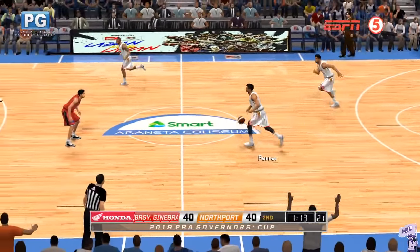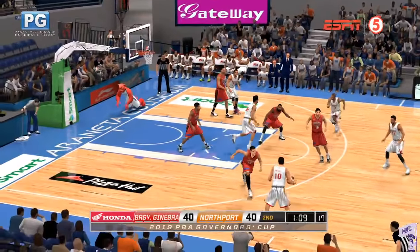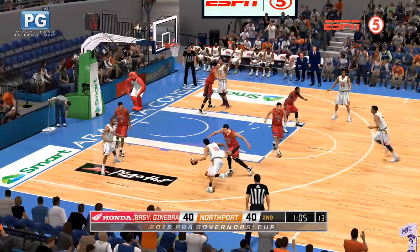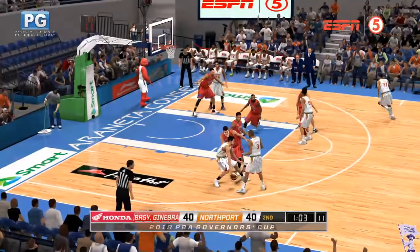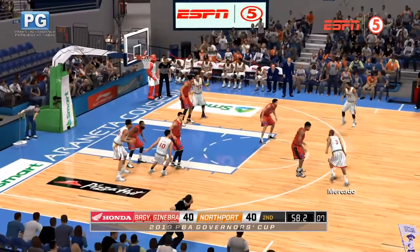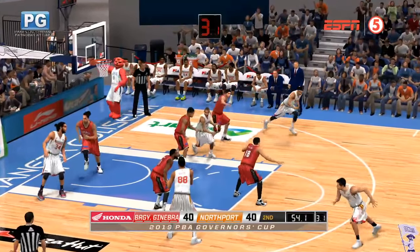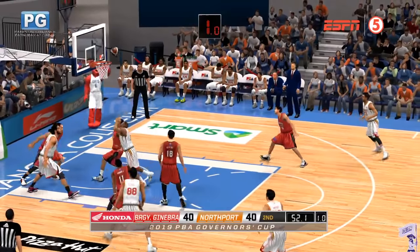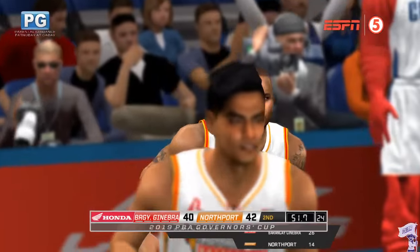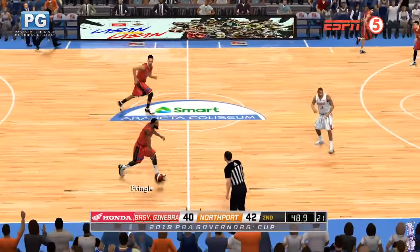Gotten the three-point bug tonight. They've taken 15 shots outside the arc. They're 6 of 15. Outside Anthony. Anthony left side. Just 5 on the clock. And that one's good. Fifty-one seconds left now here in the second.